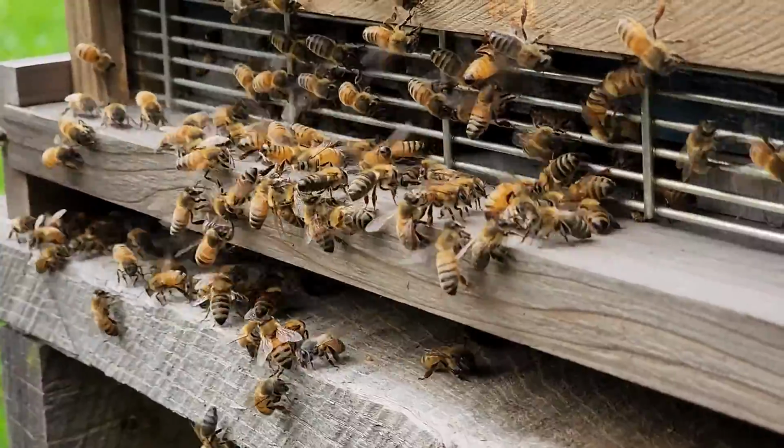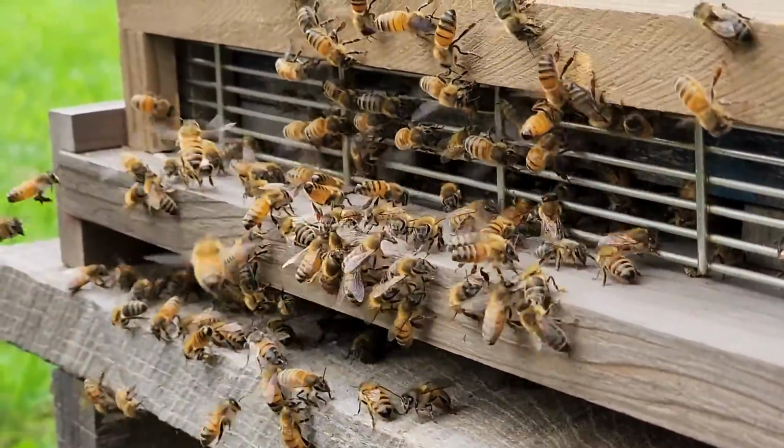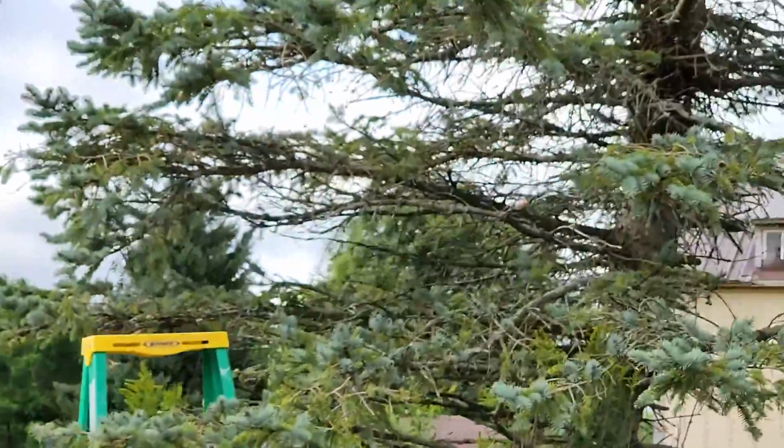It's like we've got some fanning right there. Yep, they're all fanning, and the more that fan, the better. Here they come. Look at the tree. Oh, it's getting smaller every second.